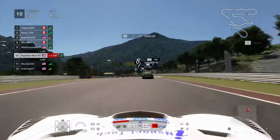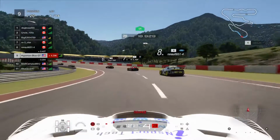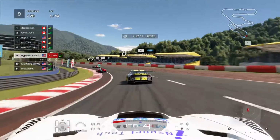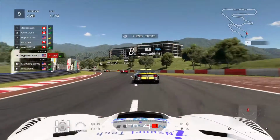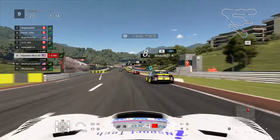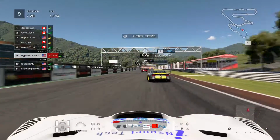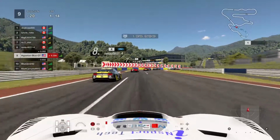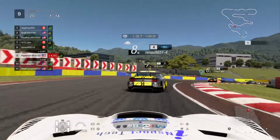Looks like Matt Clampdale 912 might have got hit on the barrier, off track. So it looks like Renault 651-4 is doing okay. He's lucky to make his way through and avoid the penalty. Now that was pretty safe for him.